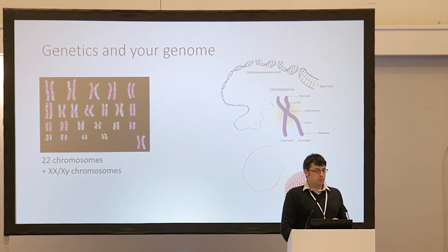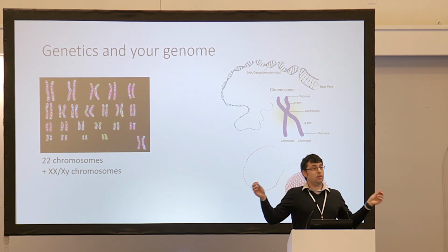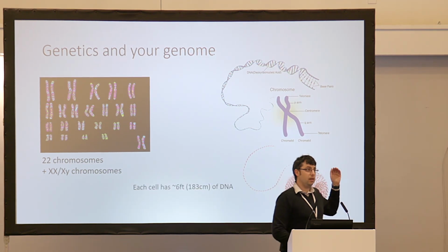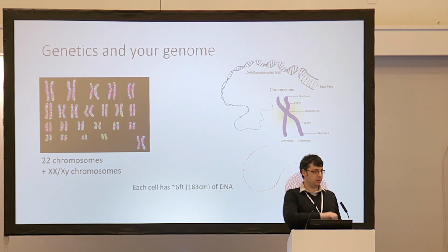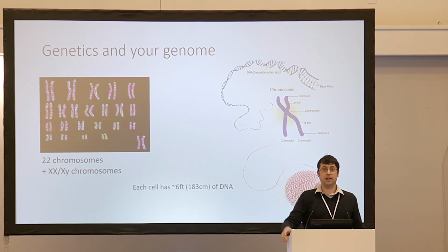It's also quite long. It's quite surprising. If you take one of your 10 trillion cells and stretch out all the DNA in there from one nucleus, it's about the same height as me. Okay, so from one tiny little cell that you can only see down a microscope, you stretch that DNA out, it's about 6 foot of DNA per cell.